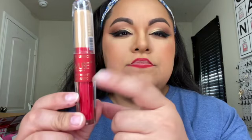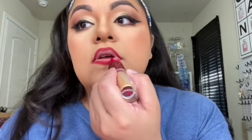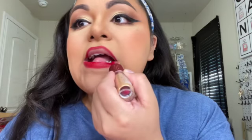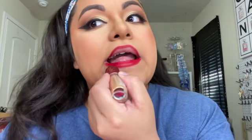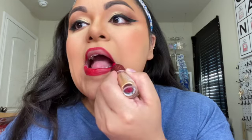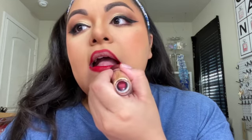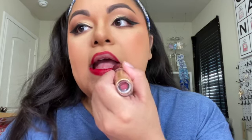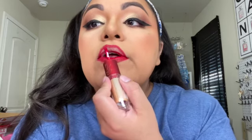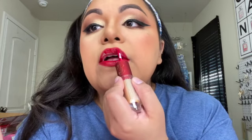Now we're going in with the Amuse Cosmetics double lip product. So one is a lipstick, one is a liquid lip. I use the liquid lip side. This one does not have a name, it has a number, and I don't remember the number, but this one is a true red color, guys. It is gorgeous. I love a good matte red lipstick because with a red lip you can conquer the world. And that's what I'm trying to do. Duh.